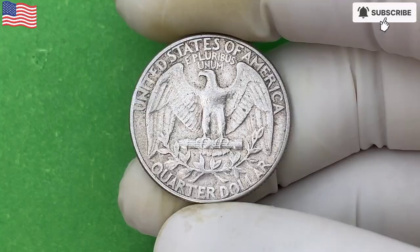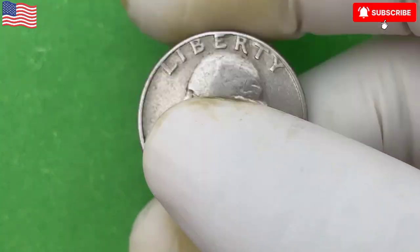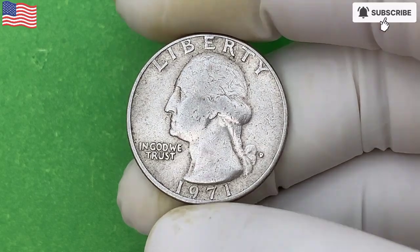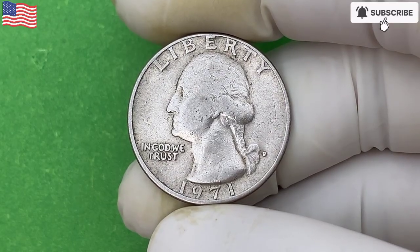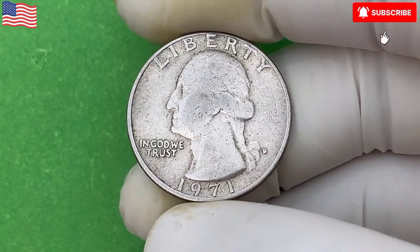Weigh the coin on a digital scale. If it's significantly lighter or heavier than the standard weight of 5.67 grams, it could be a wrong planchet. Even color variations, such as a silver tone instead of the usual copper-nickel appearance, could be a sign of a valuable mistake.